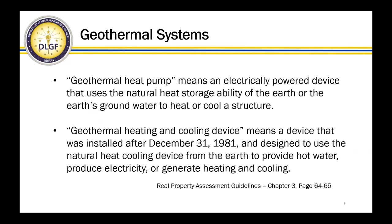In terms of some definitions, one is a geothermal heat pump. Basically it means it's an electrically powered device that is used to help heat or cool a structure. All these devices are for devices installed 40 years ago or sooner, going back to 1981. And it's just used to produce electricity or generate heating and cooling.